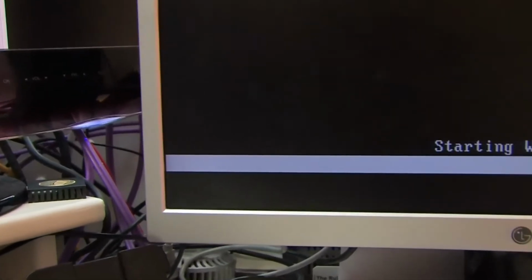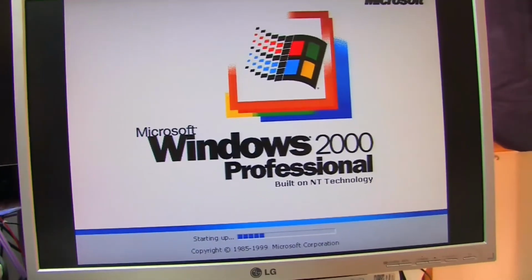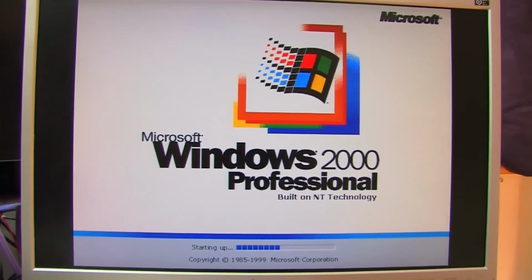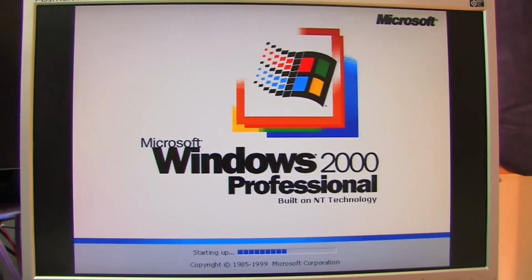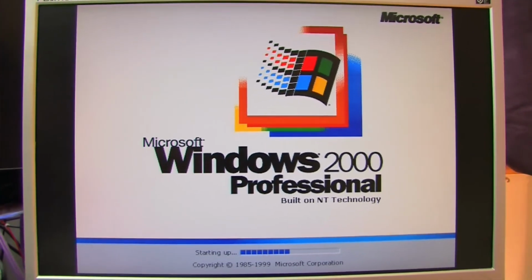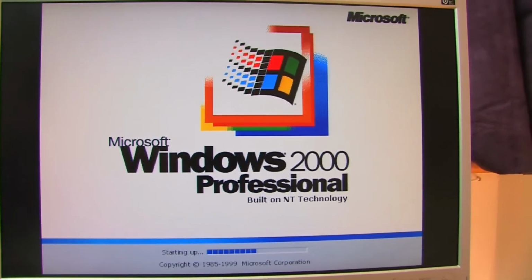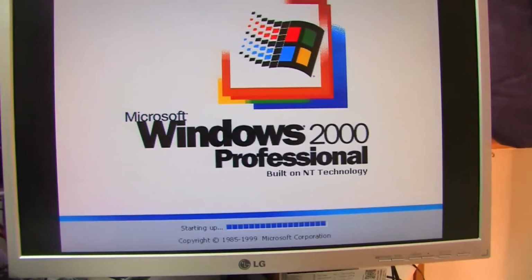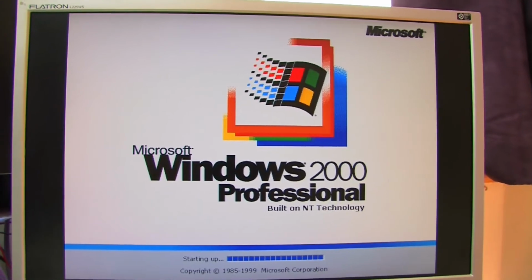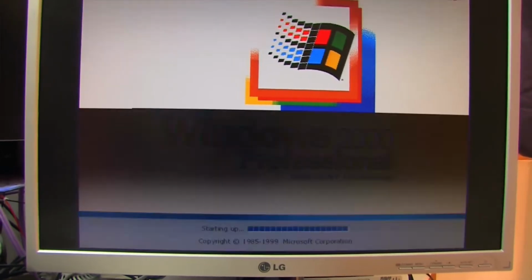So you can see Windows 2000 doing its usual starting process. And there is the good old Windows 2000 logo, which I've seen so many times because at my primary school they used Windows 2000 for many years, and even effectively my secondary school did as well. So I've seen an awful lot of Windows 2000 starting up, and I've spent an awful lot of time setting them up to run in domains and all sorts of things like that. So a lot of memories here. But I can install Windows 2000 on the other Pentium 2 if I need to, because I'm going to keep the hard drive.